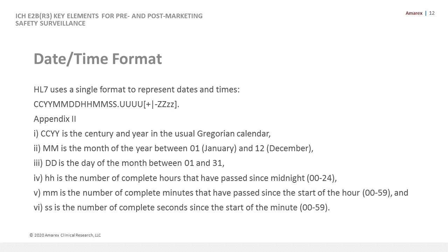The date and time format based on the ICH E2B R3 guideline is the following. You can see these letters, and each of these has its own definition, and you can find the information in Appendix 2. There is also an example about how to use the date. If you look at the MedWatch report or FDA Form 3500A, you can find that the instructions also encourage the reporters to write the date and time based on this format.